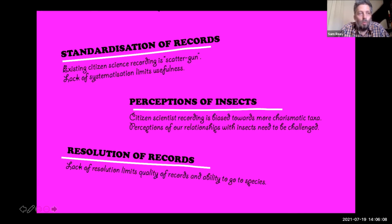That is, when you're recording, if you go out in the field and you're recording all the insects around you, a lot of people will just choose to record the bees or the birds, or the more charismatic, colorful animals. And so I wanted to address ways that this could be more standardized, more systematic methods of recording.